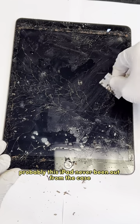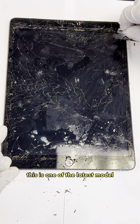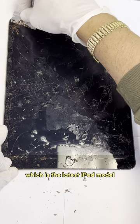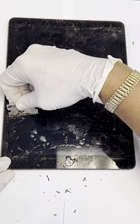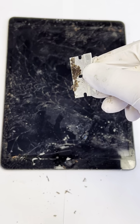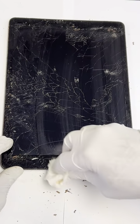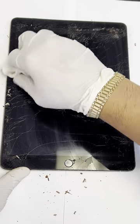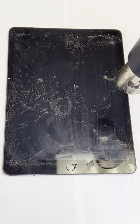Probably this iPad has never been out of the case since they bought it. And don't get me wrong, this is one of the latest models, the latest iPad model, and already in this condition. So many DNAs. Time to fix the screen.